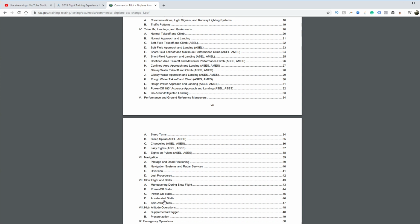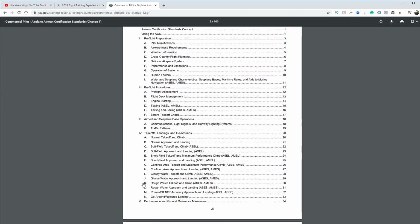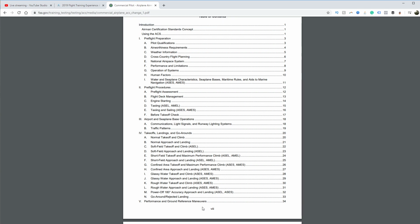Slow flight stalls and accelerated stalls are something new that's not always talked about during private pilot training. And then other things like pressurization and supplemental oxygen, they might ask you just a few more systems questions. It's really just a private pilot check ride with a few new maneuvers and to higher standards, tighter tolerances, showing that you've mastered the aircraft and you're going to be safer, say, than a private pilot.